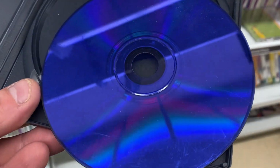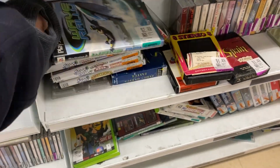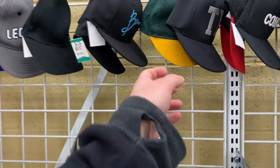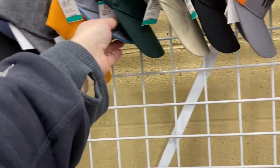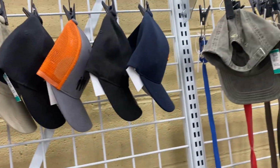Always check game discs and DVD discs. You can go get them resurfaced, of course, but most of the time, unless it's a super rare one, it's not going to be worth your time. Let's move on to the exciting part where I look for hats and I get frustrated because I'm not finding any. I love the Oakland A's. That's my favorite baseball team. Just nothing today in the ways of hats. But I've noticed when I find hats, I find them in bunches.